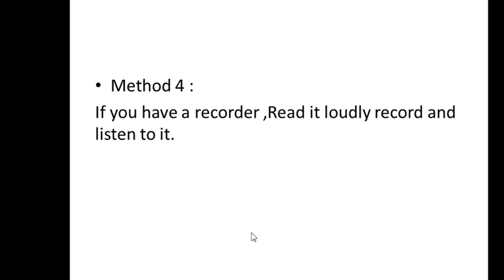Next is the fourth method. If you have a recorder, read the text loudly, record it and listen to it. You will be listening to your own voice, and you will understand it better. It is like listening to your own voice.